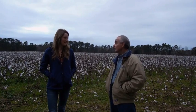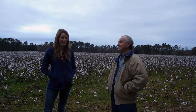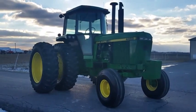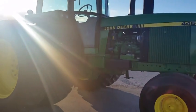It had the original tires, but it had new batteries in it when it left, because I just put new batteries in it. All the regular maintenance. Everything. He shouldn't have had to do anything with it. It was a good tractor. It never left me down.